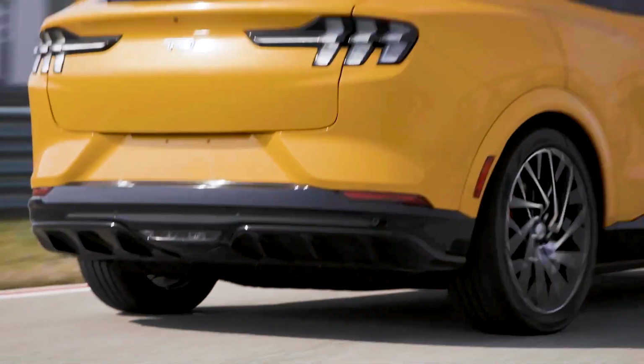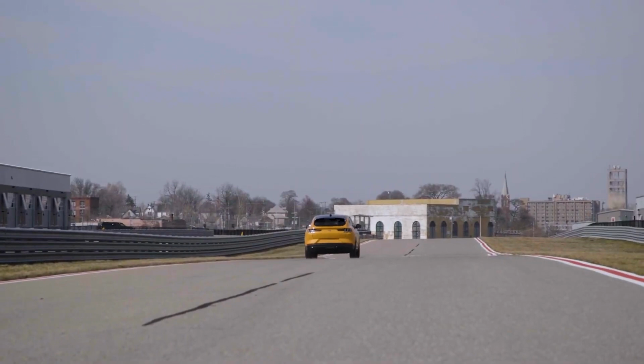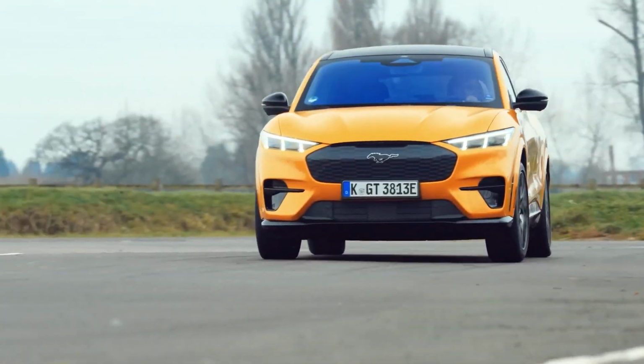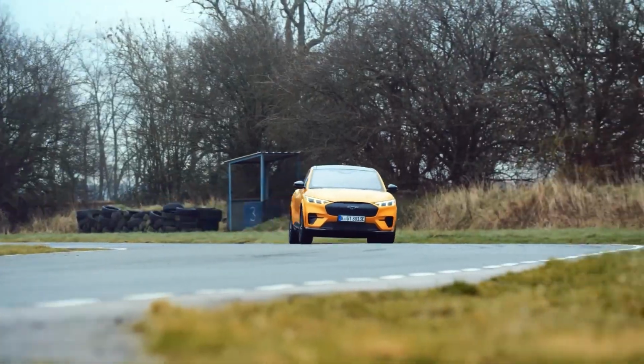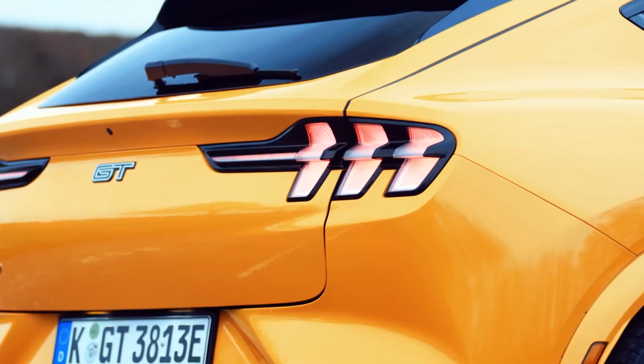All in all, Ford is giving its rivals a run for their money with the Mach-E's new update, and we mean it quite literally. The Mach-E can truly outrun its rivals in terms of range autonomy. But that isn't the only thing that the Mach-E reigns supreme in.